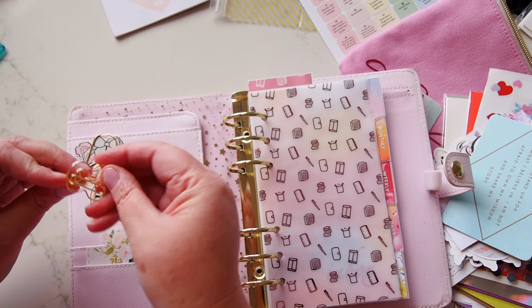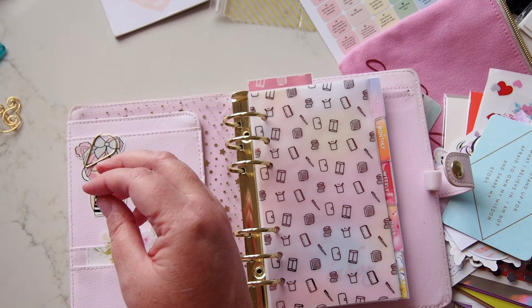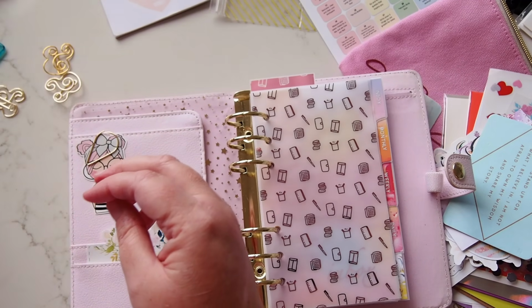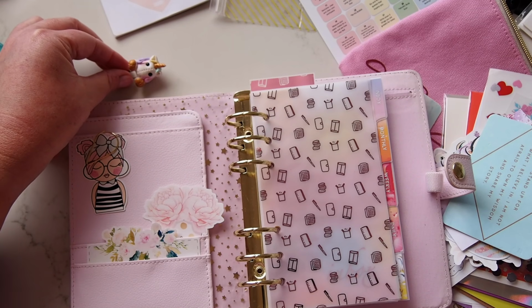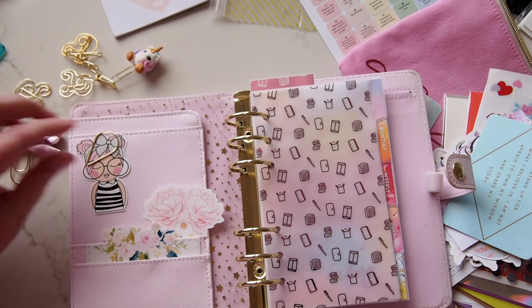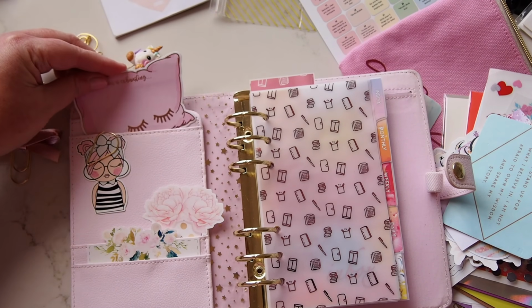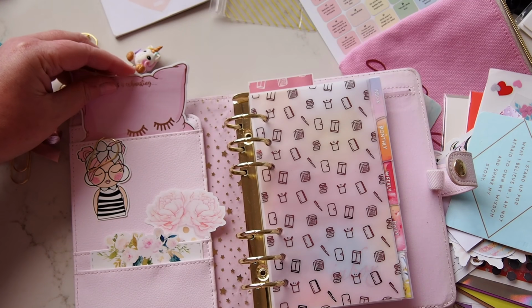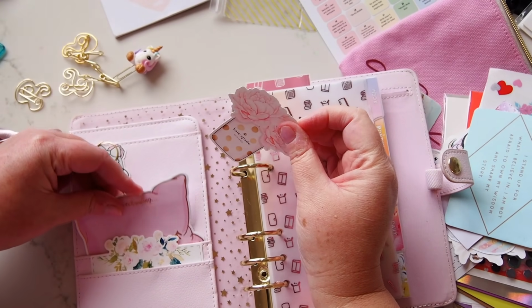Oh my goodness, how is this? There we go. I have ampersands. This, probably use this, I suspect. I've got my little unicorn from Simply Danny. I've got these little clips as well. So, like I said, I don't want to go nuts in here. I just want to have some things that I can access if I want to.